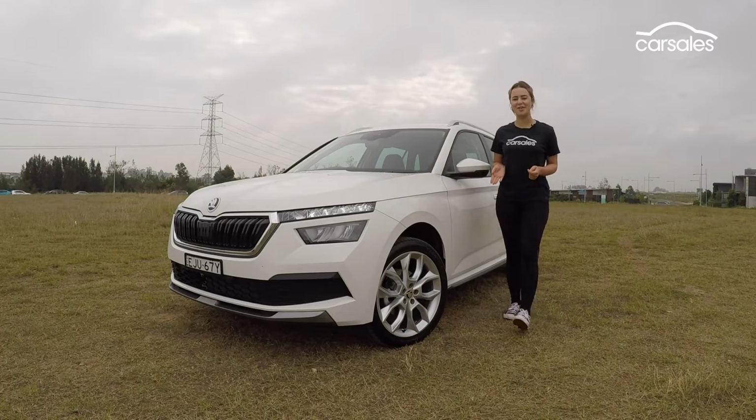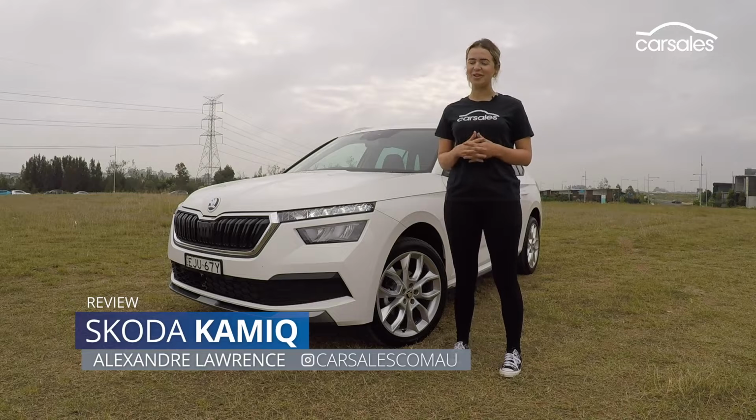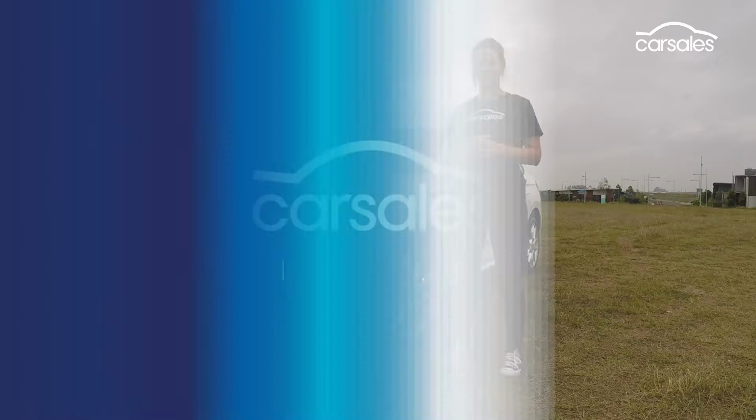This is Skoda's brand new compact SUV. And whether you call it the Kamiq, the Kamiq, or the Kamiq, I'm going to tell you why it should be on your new car shopping list.